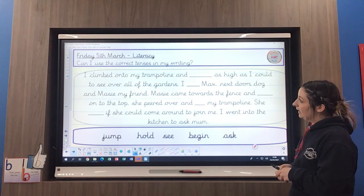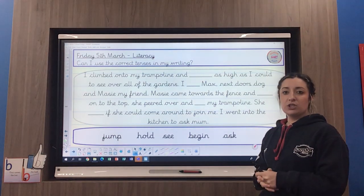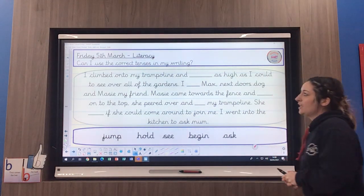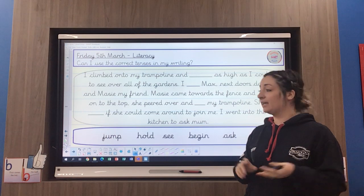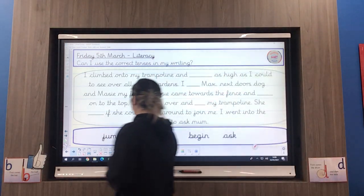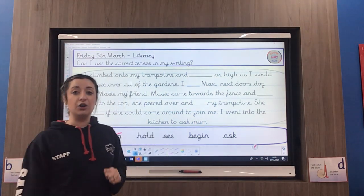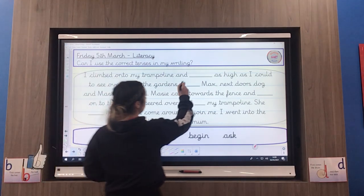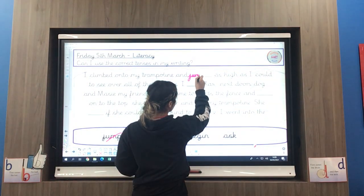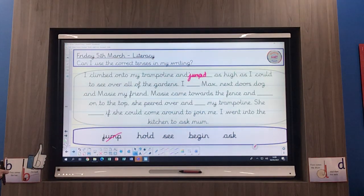I climbed on my trampoline and [verb] as high as I could to see over all the gardens. What is she going to do? What do you think it's going to be? I climbed onto my trampoline and something as high as I could. What are you going to do as high as you can on a trampoline? You're going to jump, aren't you? But remember, jump is not past tense. All of these words in the word bank are not past tense. We need to transfer them from their verb to past tense. So I'm going to put jumped. Okay. I climbed onto my trampoline and jumped as high as I could to see over all of the gardens.